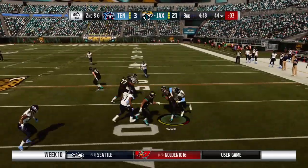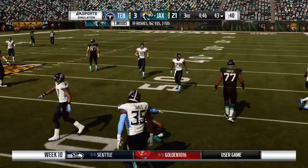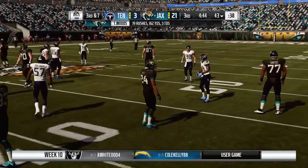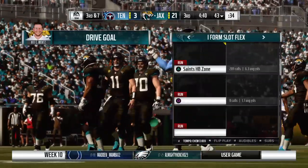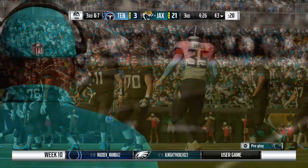Now they'll run it on the toss. And maybe a measure of revenge there. He's had his way in this one, but this time they get him behind the line. It'll be a loss of a yard, and just like that, it's third down. Hang in there now.